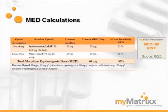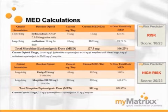So this is not an uncommon case. I'm sure you see patients like this all the time. Keep in mind, patients still at risk. The next example, looking at two patients, one at moderate risk and one at high risk.